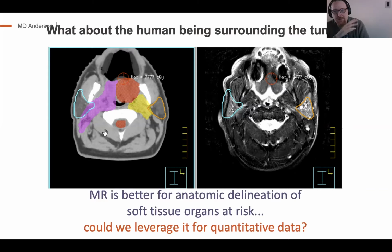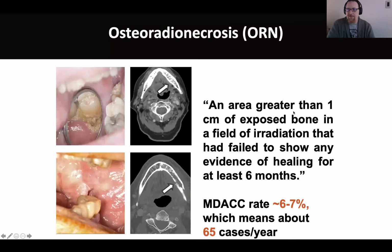So we started to think about maybe instead of just thinking about these structures as something that happens in space, what if we could derive some functional information from them? Could we leverage these data sets as quantitative data? So instead of just using it to say, okay, here I can see where these parotids are and now I'll stay away from them, maybe what if I could learn something that's happening about these structures in the head and neck? And one of the things we started with was surprisingly a side effect called osteoradionecrosis.